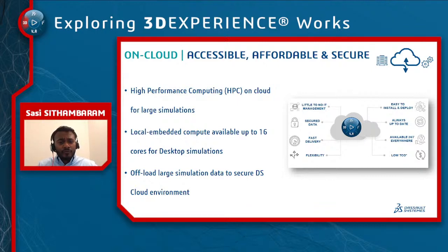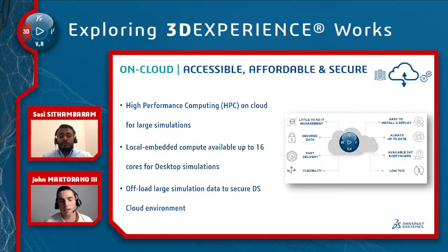And then, of course, last but not least, we talk about cloud. I think the question about how secure it is, all of that comes up. I always like to put this out there, John. DS has made a commitment to secure data. So we have the highest level of data security when it comes to data on the cloud. So there really shouldn't be any concerns in terms of data security on the cloud. Absolutely. I'm sure people would be very happy to hear that. Yeah. Absolutely. All right.